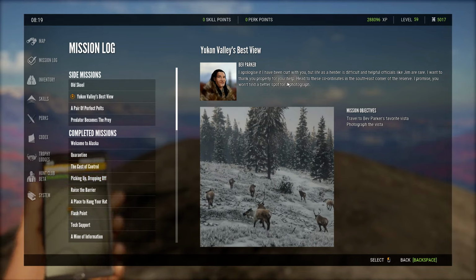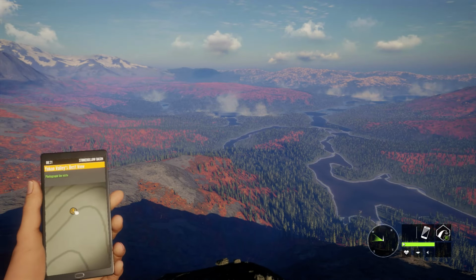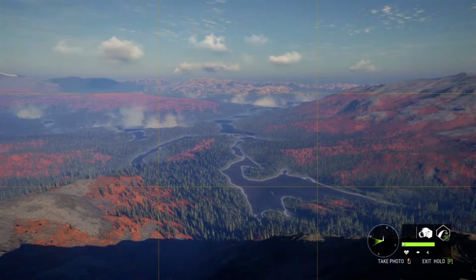Okay. So we will do that. Let's head over to the edge here. Let's grab our camera. Wow, that is an amazing view. There's a lot of amazing views here. The beautiful mountains there. Boosh!